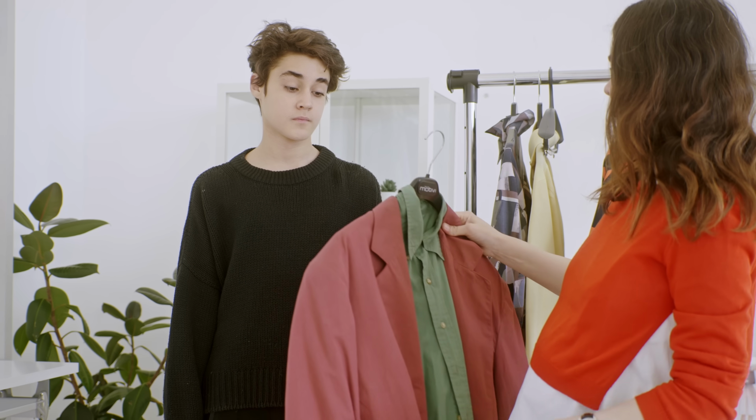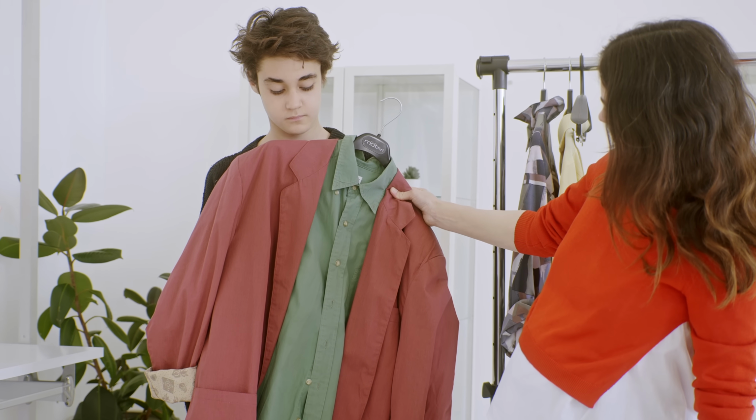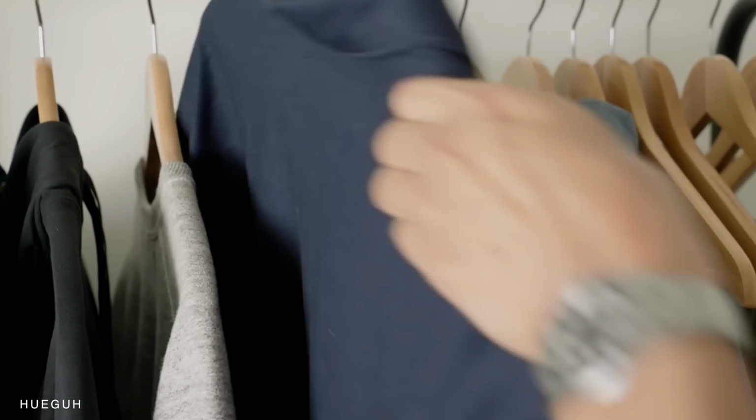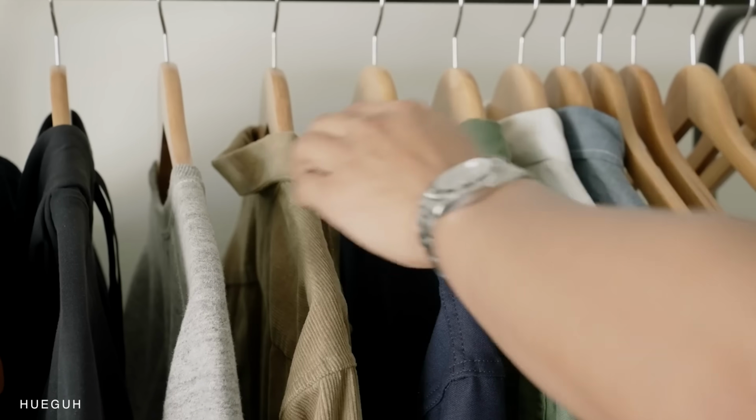This is something I see people do all the time, but they buy an item of clothing that they have no idea how to style. When you buy new items of clothing, you should always think about how they're going to work with the rest of your wardrobe. If you have no idea how an item of clothing is going to work with the rest of your wardrobe, and you have no idea how to style it, then maybe hold off buying it for now and properly think about it.